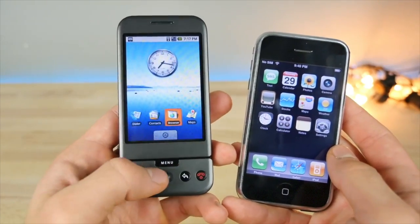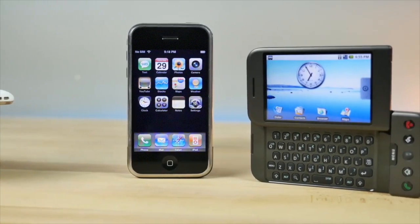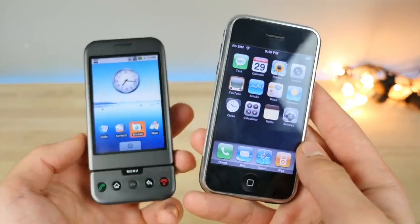A lot of people did like this guy having the choice, but Apple just said no. Only a touch display, no stylus, nothing like that. And in the end, it really worked out. I mean, look at every Android phone today.